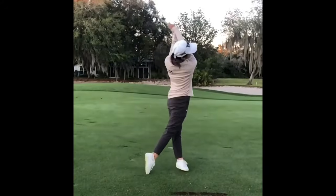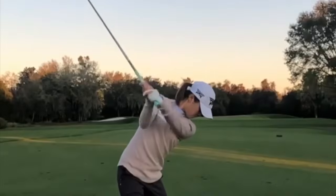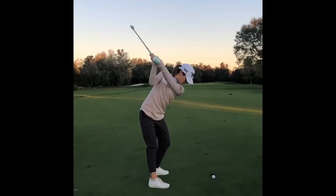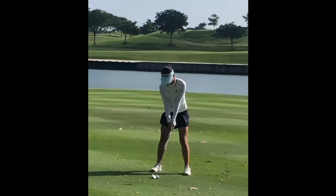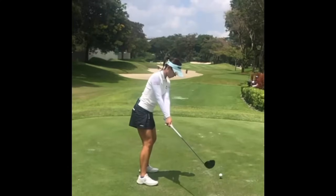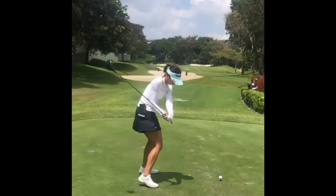Obviously, tempo in the takeaway, the swing rhythm, that depends on every golfer, but what I can say is if you're finding yourself a little bit rushed, trying to feel a very exaggerated takeaway, make it almost too slow just as a drill on the driving range, can really help level off your swing and get your positioning back in sync. So I would recommend trying to just slow it down.